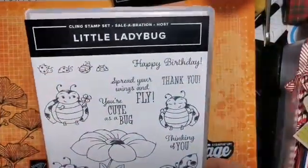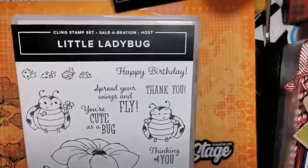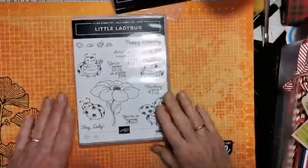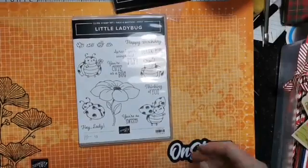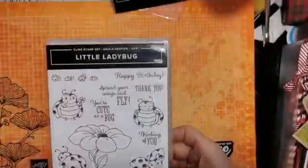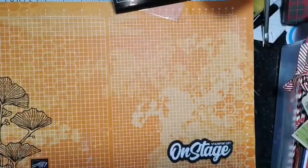But we were able to buy it up front so that we could get ready to create things to tempt you with, and if you are a demonstrator, you will be able to buy it on pre-order at the beginning of December. So there's another reason why you want to sign up if you haven't already, just to get your hands on this little ladybug set, because it is very cute.